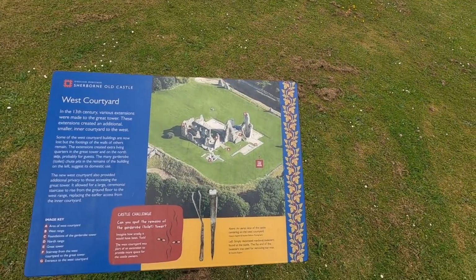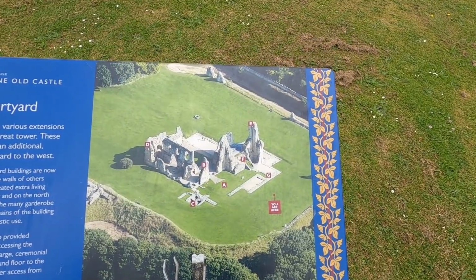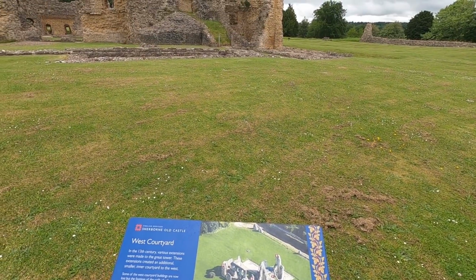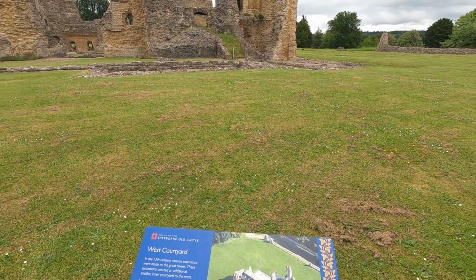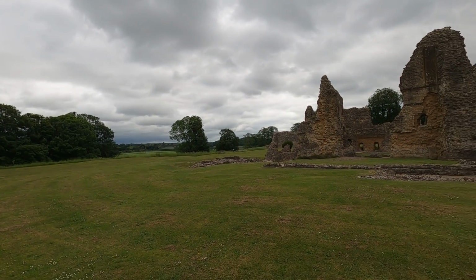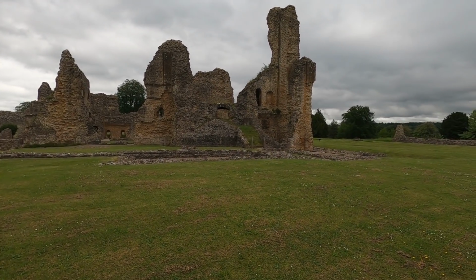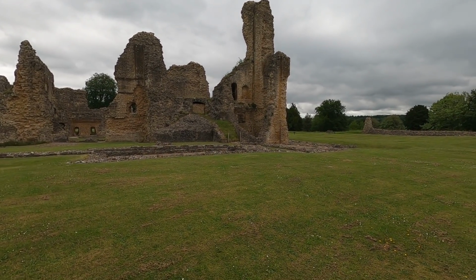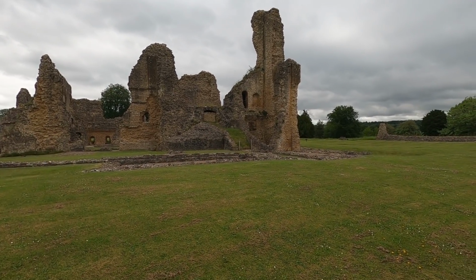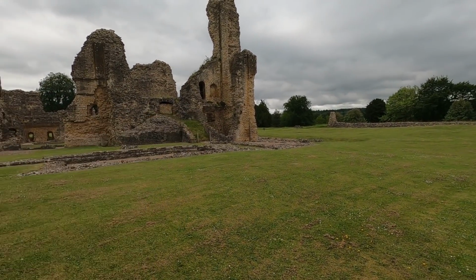It says, can you spot the remains of the garderobe toilet? Well, that's where we look. That's C, isn't it? It's a tower, apparently. It was a tower, didn't it say? Foundations of the garderobe tower. Yeah, there. So it was a tower just for the toilets. Yeah, like there was at Middleham. And G is the entrance to the west courtyard, just there.